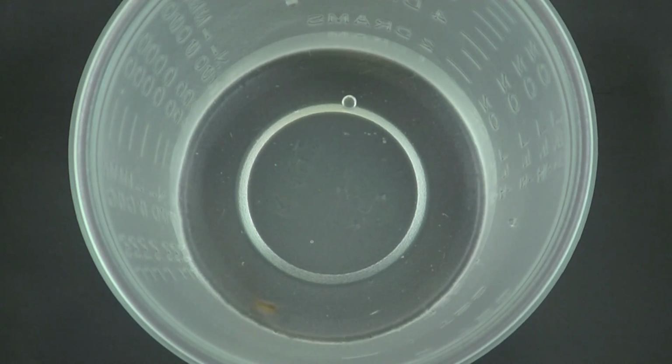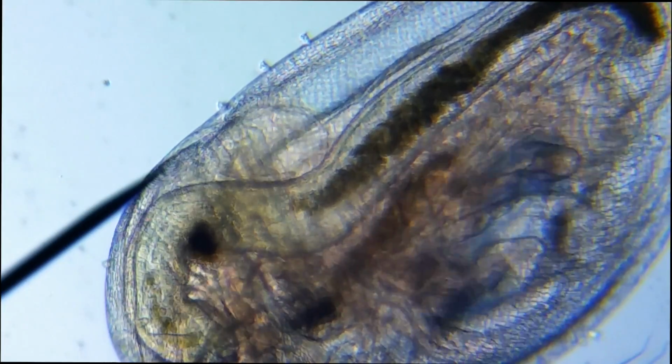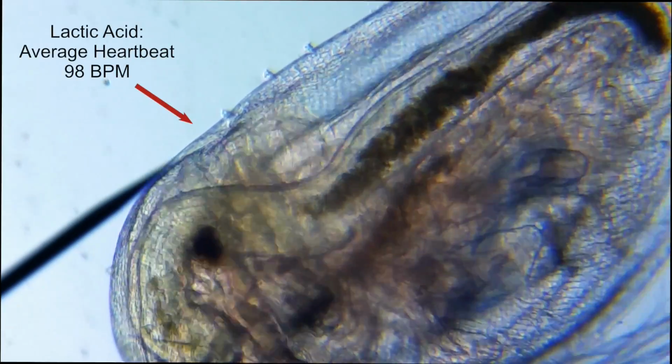Lactic acid is released by the body when a person exercises vigorously, and it usually increases the heart rate. After the Daphnia was exposed to the drug, it appeared to have an effect on it right away. The water flea began to swim unnaturally, as if it was off balance. When viewed under the microscope, the heartbeat was drastically affected. We counted an average of 98 beats per minute, well below the norm.